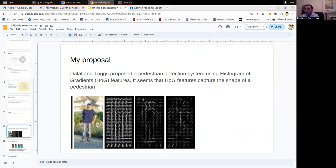Then what Dalal and Triggs did is aggregate those histograms of gradients across the entire image, stick them together into one big n-dimensional feature vector, and then classify them with SVMs. And that worked better than the state of the art at the time for detecting pedestrians in images.